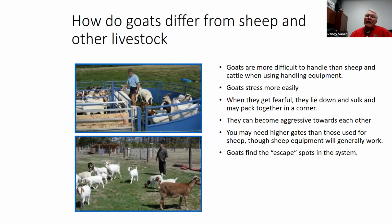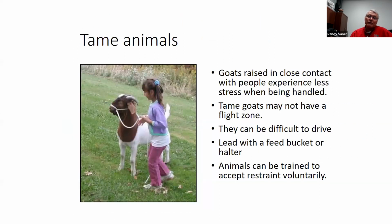You may need higher gates than sheep, though sheep equipment will work. And goats will find the escape spot every time. They're really good at finding spots that are weak, and they're going to find them and use them to get out.